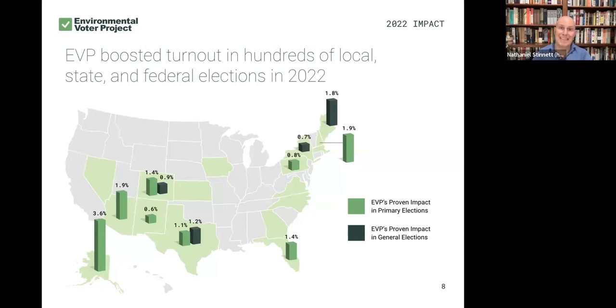Very, very briefly, we've been getting some great results. Every single time we make an intervention in one of these elections, local, state, or federal, we set aside a control group of unlikely to vote environmentalists who we don't talk to. What that allows us to do after the election is actually isolate how much we at EVP were solely responsible for increasing turnout. And what we could see just in 2022, a high turnout midterm election year, is that we at EVP were solely responsible for increasing turnout of low propensity environmental voters by as much as 3.6 percentage points in statewide primaries and as much as 1.8 percentage points in statewide general elections.